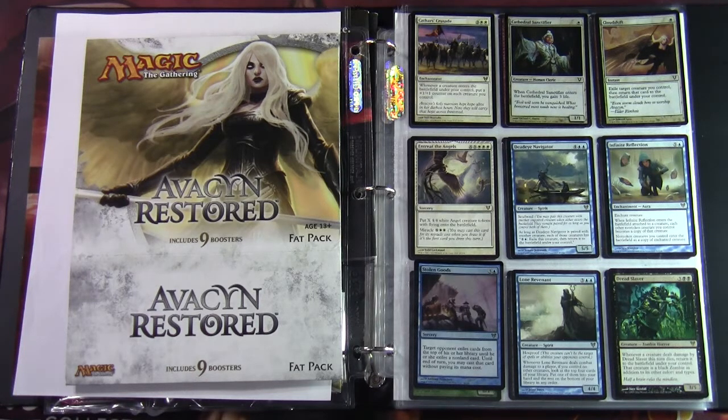The year's 2012, we're in the second quarter, so that's May to July, and there were two paper Magic products that I want to talk about that came out then. First was Avacyn Restored on May the 4th, and the second was Planechase 2012 on June the 1st. So first up, Avacyn Restored, May the 4th release.